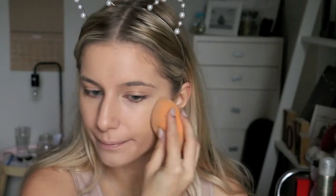As you can see, it's quite dewy. You can see the shine on my cheekbones, a little bit on my forehead. So I think this will be a really nice foundation for summer. Obviously I'm going to set it so it'll take some of that shine away. But first impression right now, it is actually really nice.